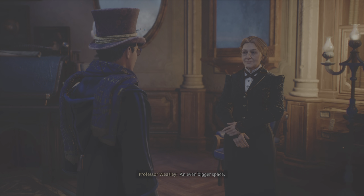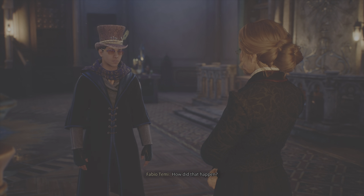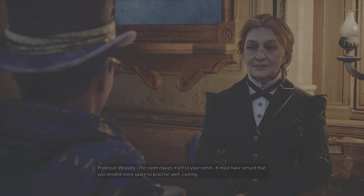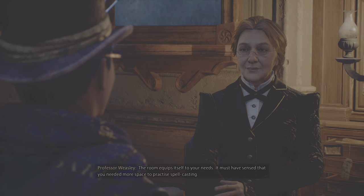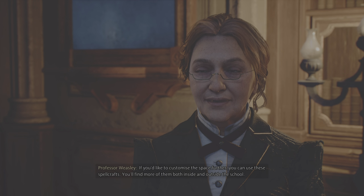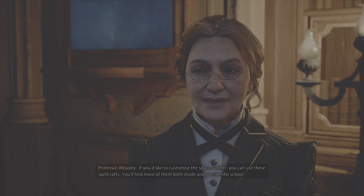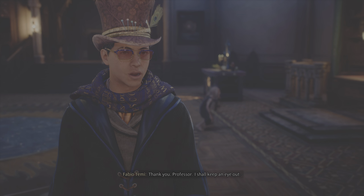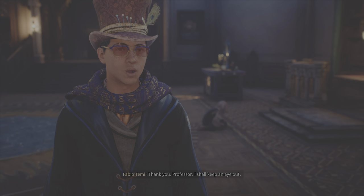Even bigger space. How did that happen? The room equips itself to your needs. It must have sensed that you needed more space to practice spellcasting. If you'd like to customize the space further, you can use these spellcrafts. You'll find more of them both inside and outside the school. Thank you, Professor. I shall keep an eye out.